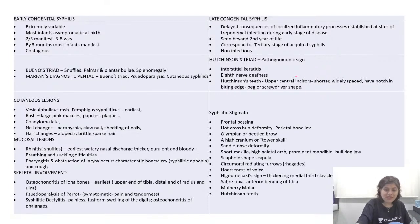Now, the classical manifestations of secondary syphilis in an adult are almost similar to the manifestations that you see in a child. So of course there will be a rash, there will be mucus patches, there will be condyloma lata, right? But in addition, what you need to remember, in secondary syphilis in an adult, you never see any vesicular lesions, you never see any bullous lesions. But in early congenital syphilis, you do see vesicular lesions, bullous lesions, and that has been called as syphilitic pemphigus.